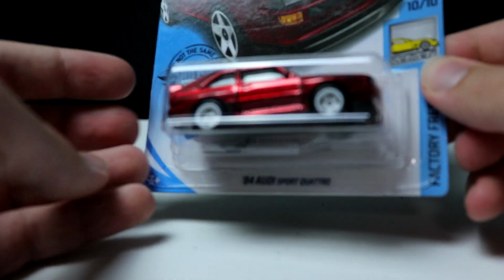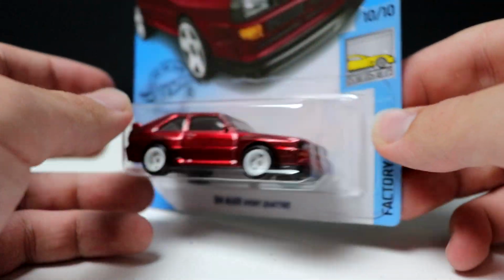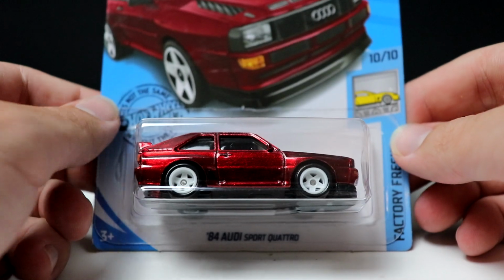Boom. Super Treasure Hunt number 2. We have the 84 Audi Sport Quattro. This thing goes for a lot of money if you want to resell this on eBay or something, but that's not how I roll.